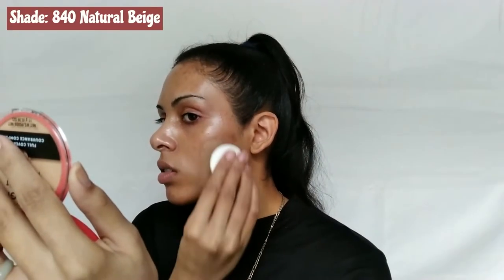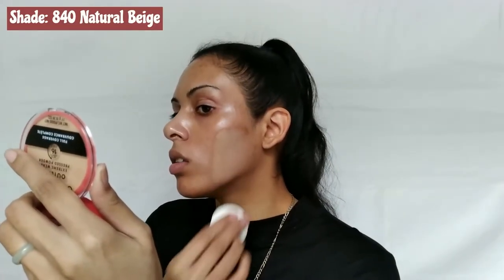Okay. It's pretty decent. I like the powder. I'm gonna try to add a little bit more to see how full coverage this can get on bare skin. Ooh. Okay. Okay. I'm gonna go ahead and do one more, and we're gonna see, because this is buildable.